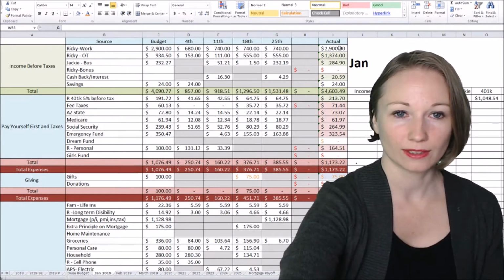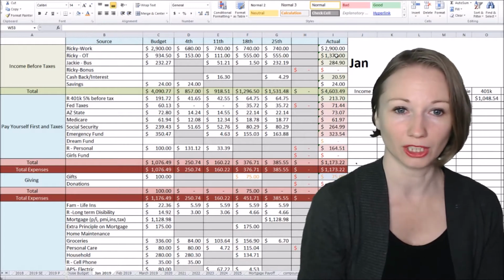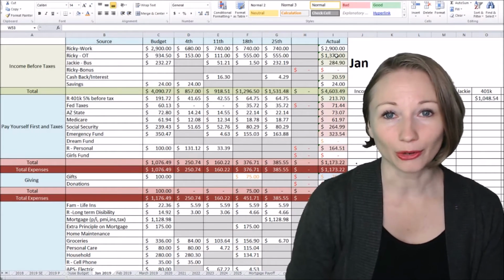What I like to do is if it's white, that means we are right on budget. If it's green, that means we did better than budget. If it's red, we did worse than budget. And blue has become my new favorite of, I don't know.